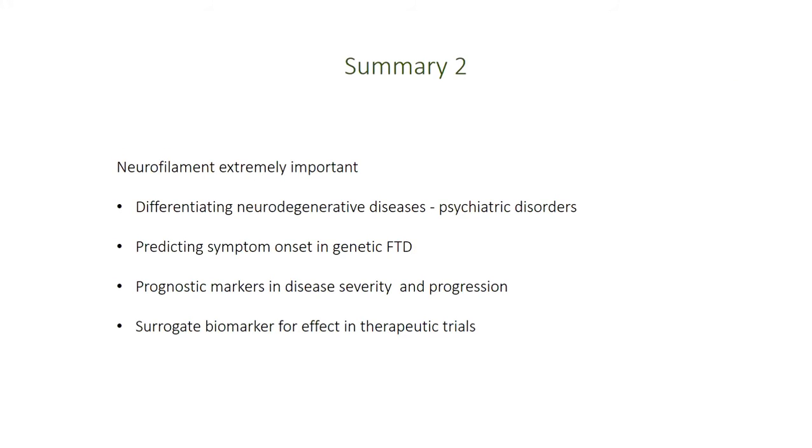Thank you. One last question. It's very hard to measure progression in frontotemporal dementia. Quantifying behavior is not an easy task. So would you say that neurofilament light would be the main and perfect diagnostic biomarker in the future?